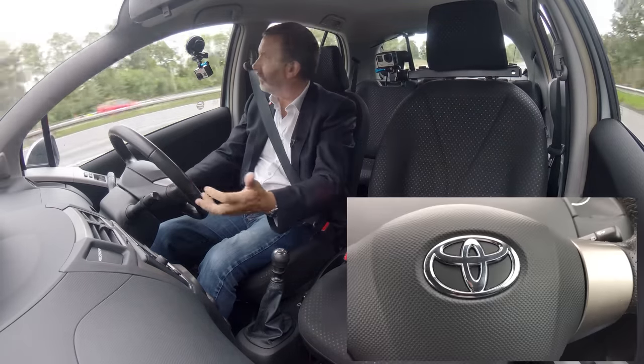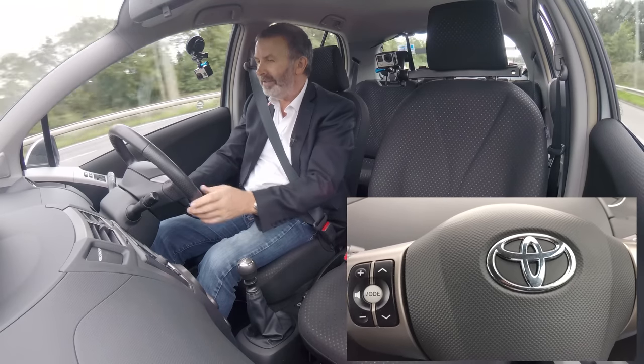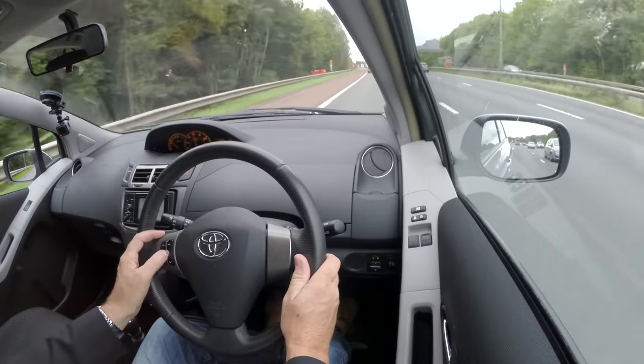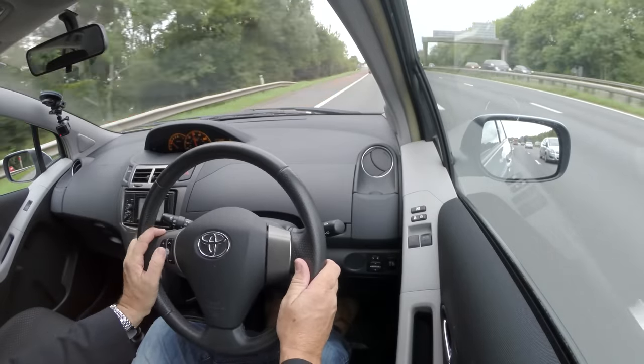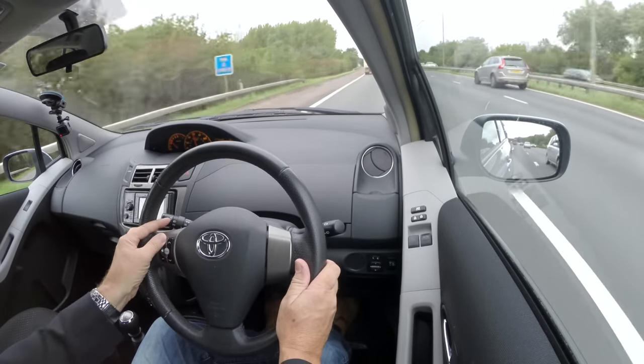Multifunction steering wheel. When I say multifunction, it's got two: steering and your volume control here, and mode switch. So you just turn.